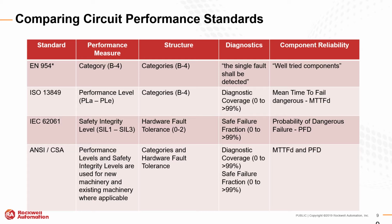So under ISO 13849, performance is measured using performance levels, performance level A to performance level E, with performance level E being the highest based on the risk that the machine or the process exhibits. Structures for performance levels use the category levels from EN954, and the diagnostic of faults is equated to 0 to 99%. In other words, how does the system detect faults? And from the component reliability side, you're looking at mean time to dangerous failure, which is information typically supplied by manufacturers.